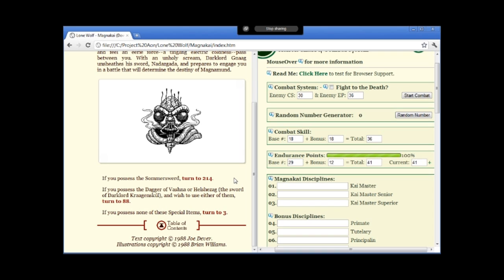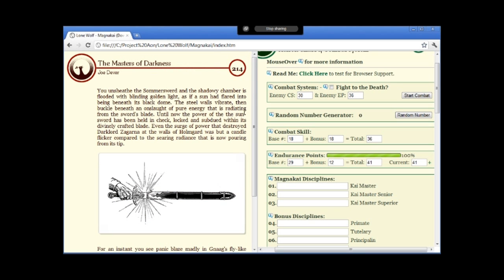Yeah, I got it. We gotta use the Summer Sword. Okay, we gotta do it at some point. I mean, this is the destiny of Magnamund here. Yeah. Watch this like you die. Ah, son of a... This game hates you.